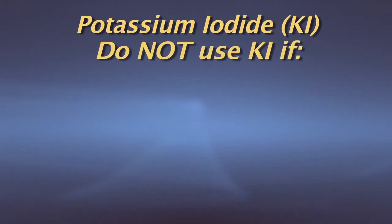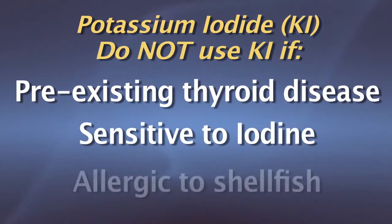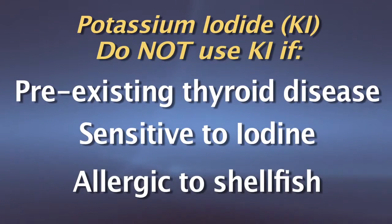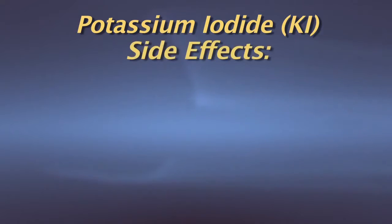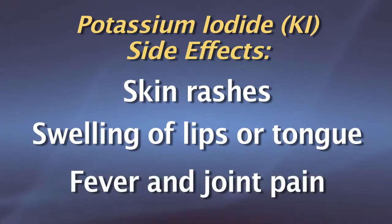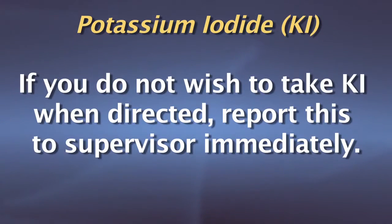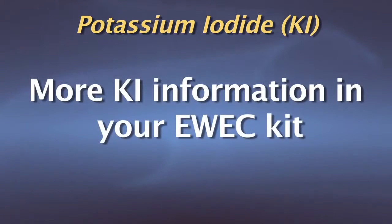Do not take KI if you have a pre-existing thyroid disease, sensitivity to iodine, or are allergic to shellfish. Side effects may include skin rashes, swelling of lips or tongue, fever, and joint pain. If you do not volunteer to take KI when instructed, report this to your supervisor immediately. More information on KI is in your EWEC kit.